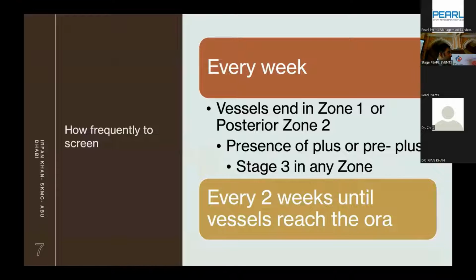And how frequently? I'll come to the zones and the stages in the next section. So we definitely see them every week. These are the criteria for the babies which we see every week: if the blood vessels end in zone 1 or posterior zone 2, I'll come to that at a later stage; if they have a presence of certain activity of the disease called plus or pre-plus; and if they have more neovascularization, which is stage 3 in any zone.